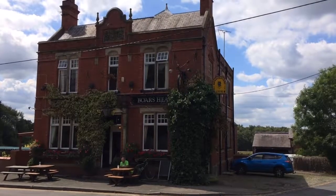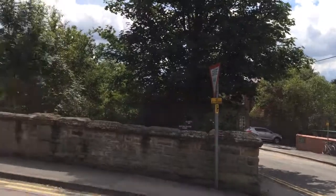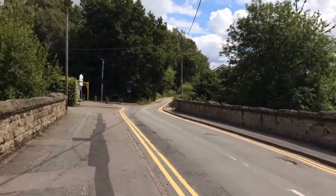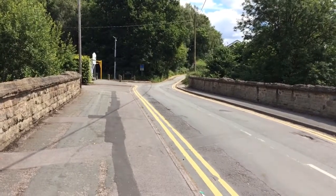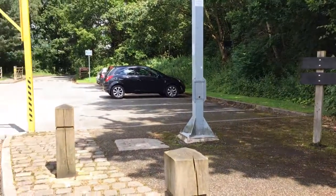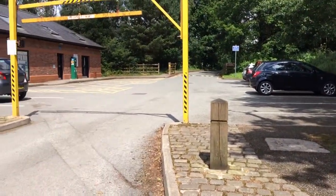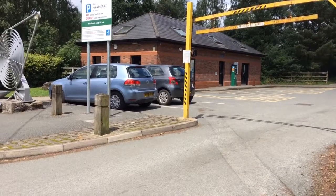Right, there's a beautiful old pub here called the Boar's Head, which is right next to somewhere called Nelson Pit, where there is a car park, and basically we're going straight up the road in the middle of the shot. So here's the car park. It is free. They do sometimes lock it, so be wary. But there's a ranger station there and also some loos.